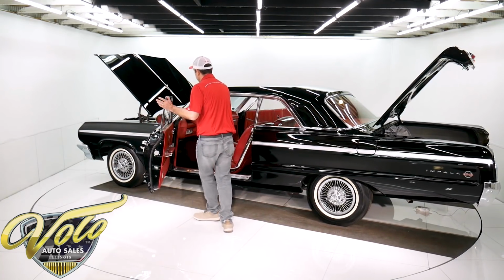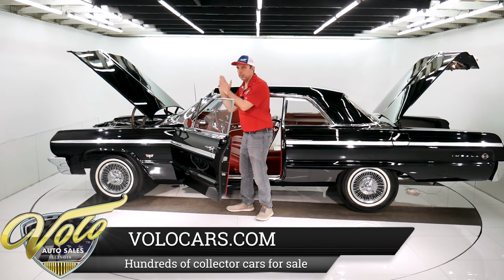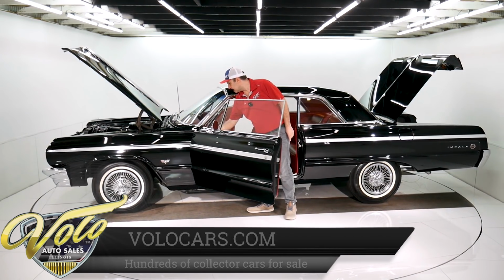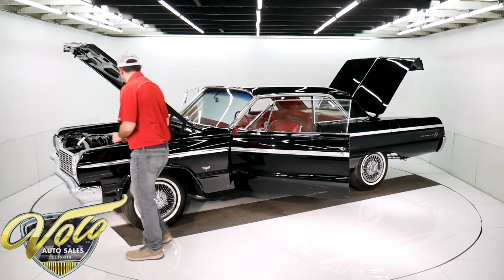In the door jambs here on both sides, the original tape is still there that holds the body shim in place when they put the fender on. The tape is on both sides, old yellowed tape. That's from the factory. It has the original bow tie mirror.